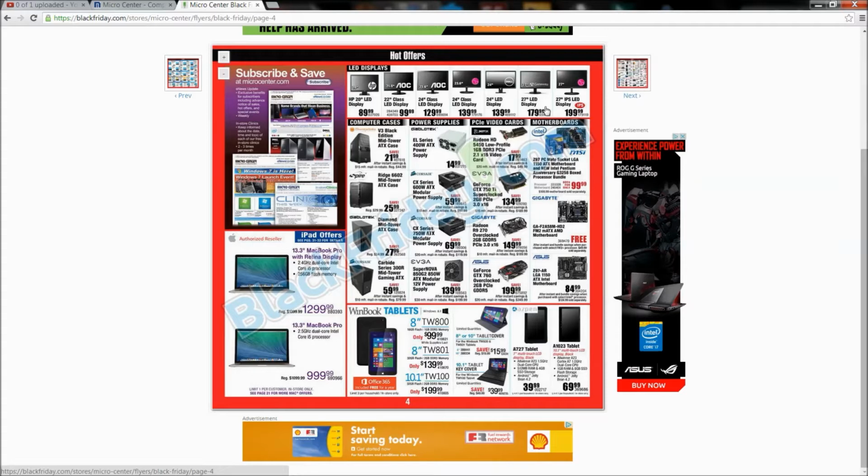Then they have the 27-inch IPS LED display, which is definitely better for those gaming times, for $199.